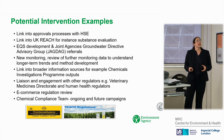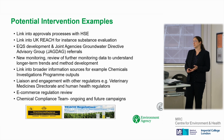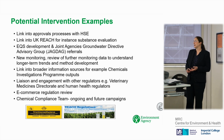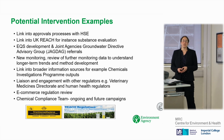We're looking at liaison and engagement with other regulators. I mentioned that we're not necessarily the organisation that's responsible for this chemical regulation, but a lot of the work that we need to do is liaising with, for example, the Veterinary Medicines Directorate or with other human health regulators. So it's working in partnership to ensure that the issues that we're seeing are being taken forward elsewhere. We also have a chemical compliance team at the Environment Agency, and they have the ability to link up into e-commerce regulation. So, for example, working with eBay, Alibaba, Wish, some of those big organisations that you see selling online, to ensure that substances we're concerned about that are restricted aren't being sold in those places.